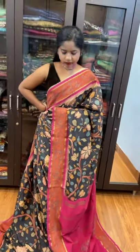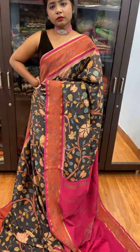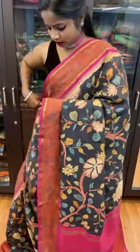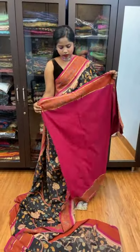It has all the three. It's a traditional saree, I would say. First of all, gadwal is a very ancient woven saree, and along with this kalamkari, which is absolutely hand painted pen kalamkari, which is also ancient, and this katha. You all know everything is very traditional here.